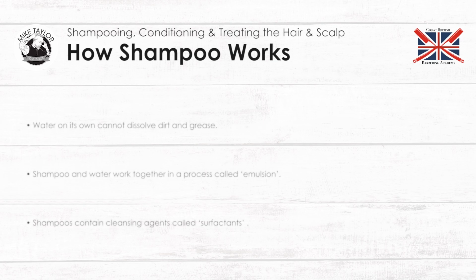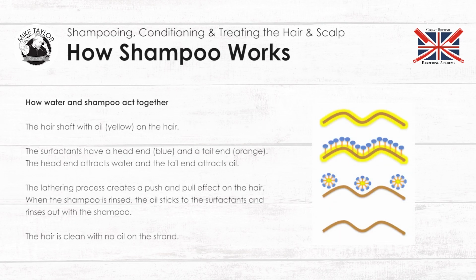How shampoos work. Water on its own cannot dissolve dirt and grease. Shampoo and water work together in a process called emulsion. Shampoos contain cleansing agents called surfactants. How shampoo and water act together.